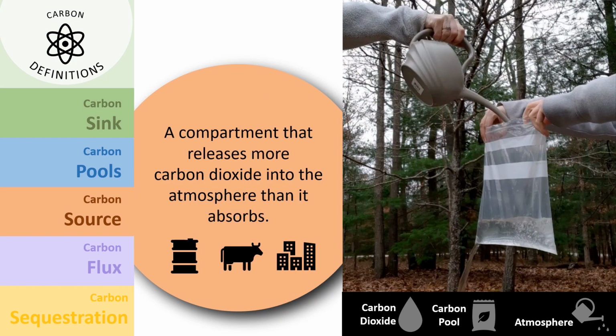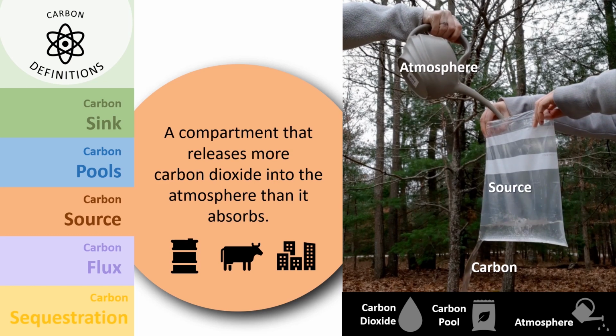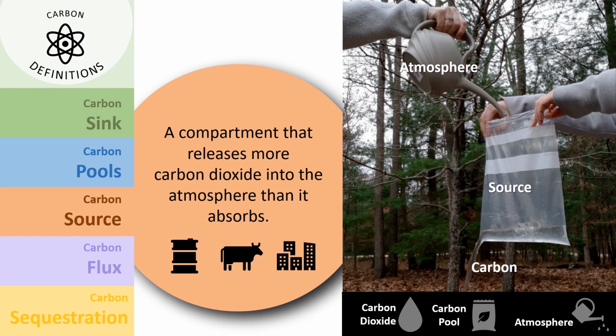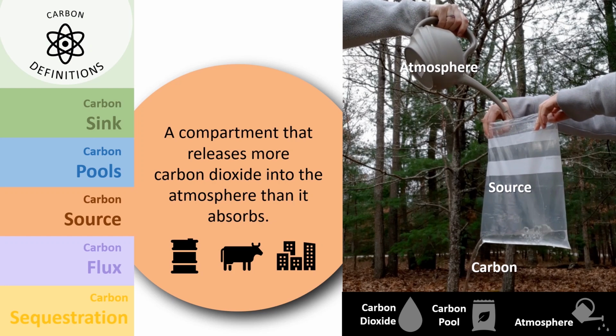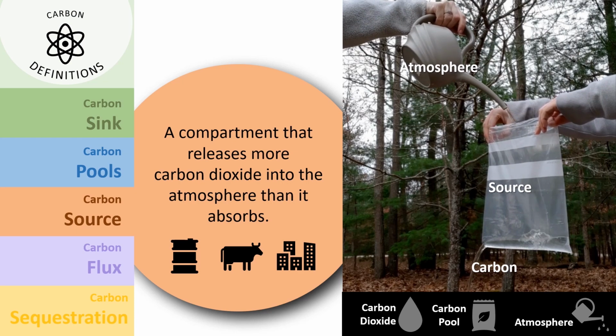A carbon source releases more carbon dioxide into the atmosphere than it absorbs. Processes such as burning fossil fuels, raising cattle for food, or converting forests to developments are carbon sources. In our scenario, if carbon dioxide is water, we can think of a carbon source as a Ziploc bag with a large hole in the bottom. If the hole allows water to leak out of the bag faster than we can pour water in from the watering can, then we'll lose water much faster than we can pour it, and the bag will be empty.